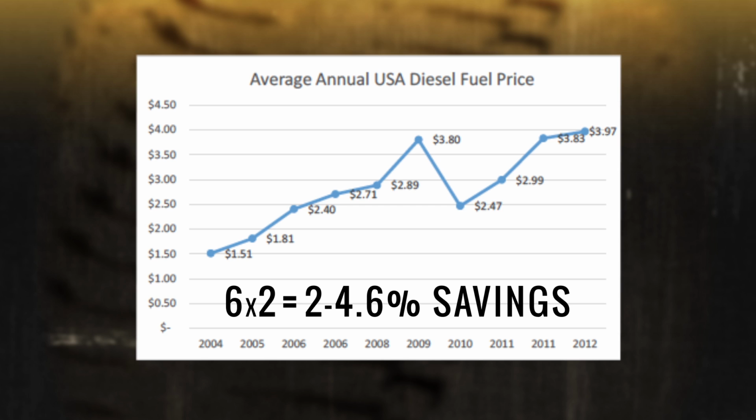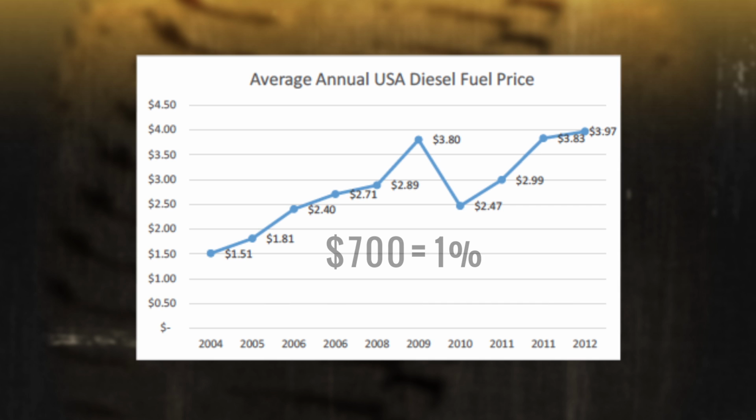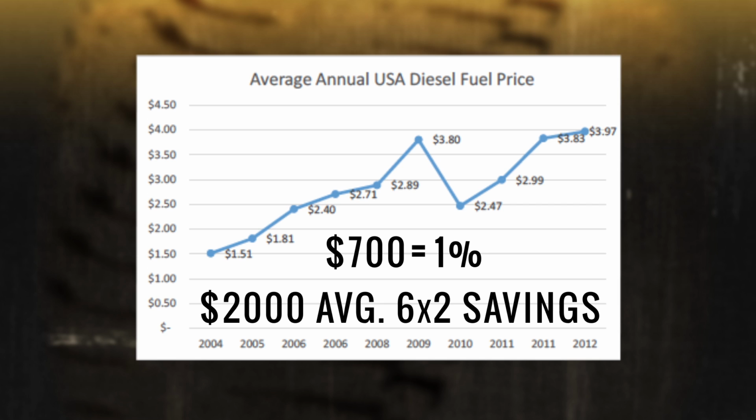And for most tractor trailers in a normal duty cycle, that's about $700 per percent. So that's like $2,000 in fuel savings for every truck. So it's substantial. I'm going to turn to Steve Miller with Bendix. Bendix has the E-Track system, I believe. Can you help us understand, does that system improve traction control on 6x2s?